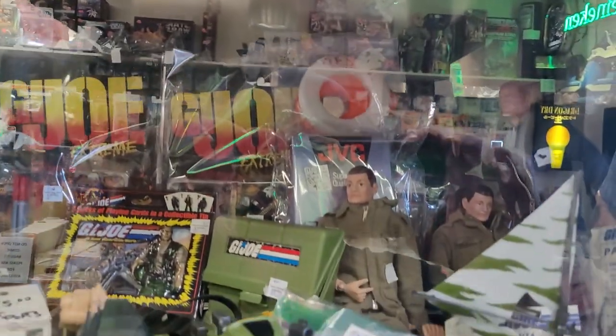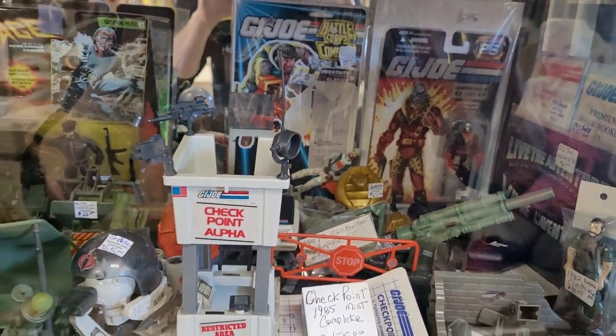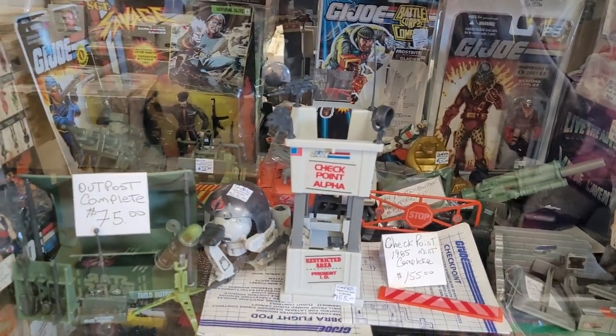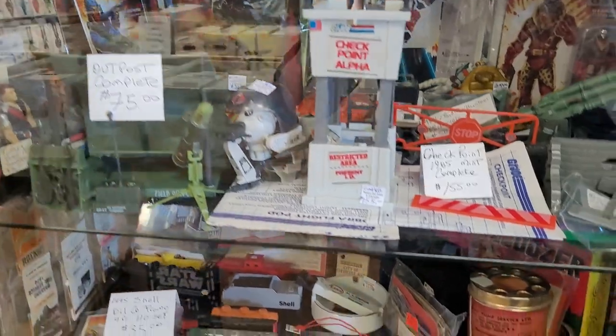Oh, the glare on this is terrible. I apologize. Some cool G.I. Joe stuff in here, though, so I can't not show you guys. But again, hoping you're seeing it at least on a big screen TV so you can see into the cabinet just a little bit easier.